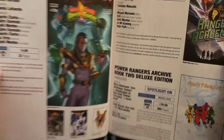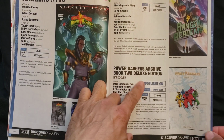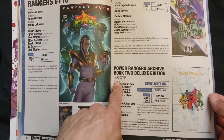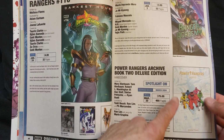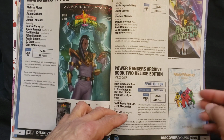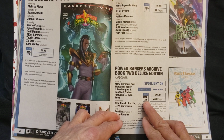Then we got Power Rangers Archive, Book 2, Deluxe Edition. I don't know what that is. Hardcover. That's what I was looking at. It's like the blue line background with the color on top. I like that, that jumped out. $75 for that. Wow. This comes out March 20th.